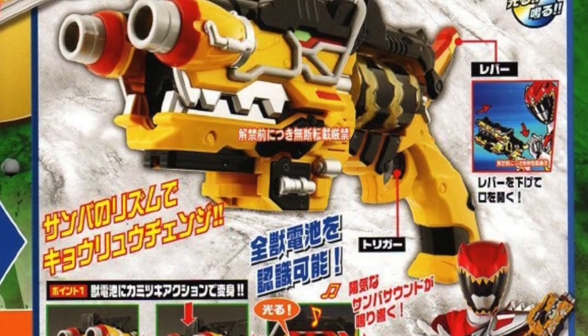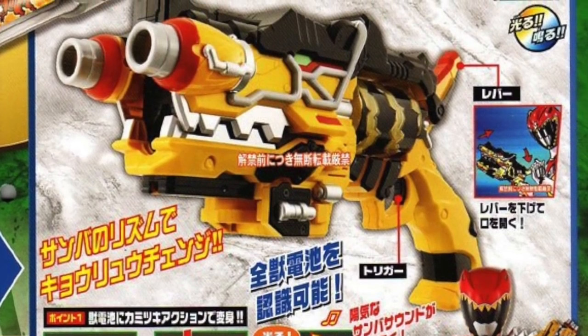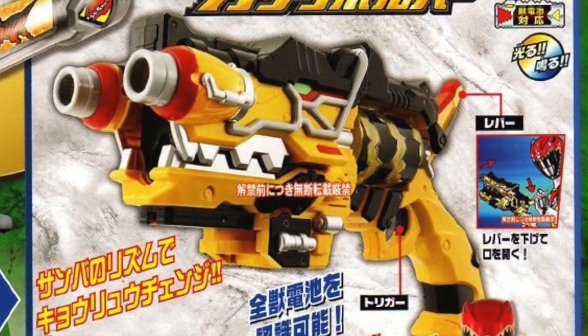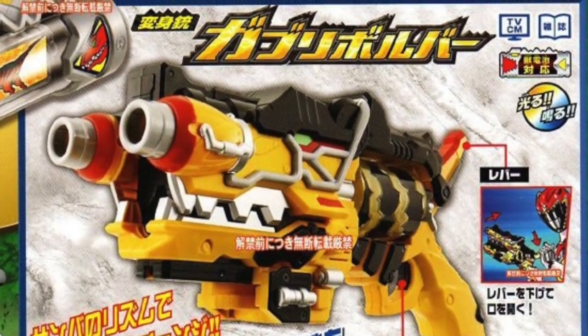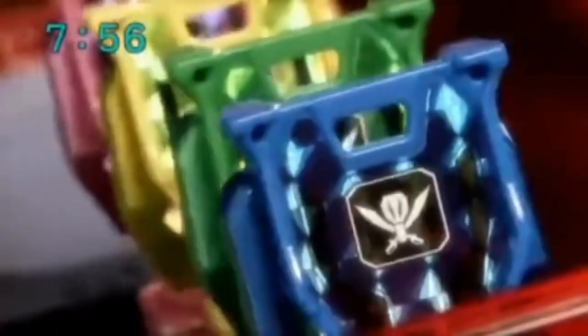However, 2012 was starting to wrap up. Now the 37th Super Sentai series, Juden Sentai Kyoyuger, was around the corner, including the new gimmick item, the Judenchi. This meant Ranger keys were on their way out, and they were close to completing.